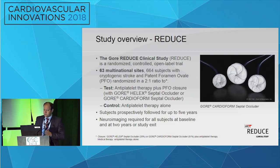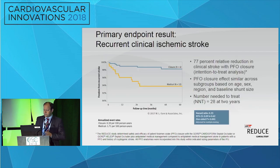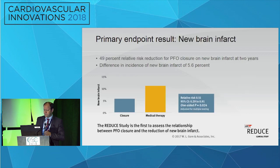Then of course the REDUCE trial. Like Jonathan pointed out, this is the softer version of PFO closure. The Cardioform device also, very nice device. I like it personally the most, but again, that's just personal preference. Again, same outcomes, low events, but statistically at least significant, justifying it now.